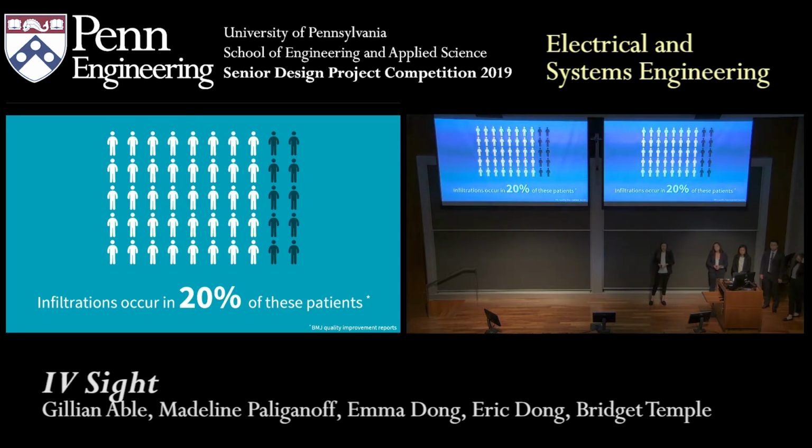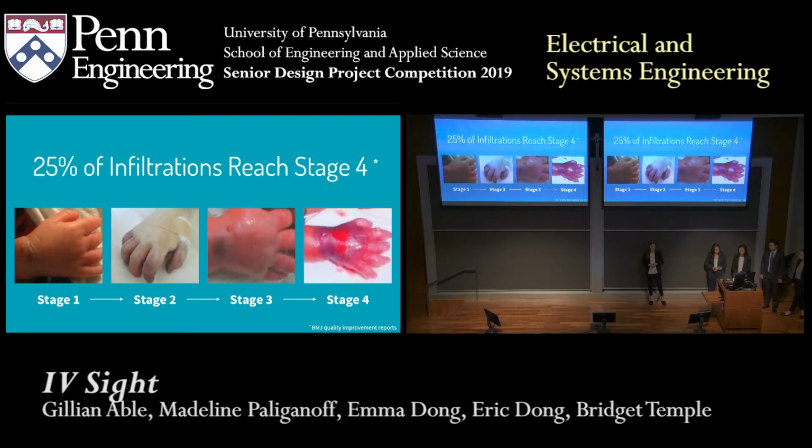So I was very lucky that none of my infiltrations ever resulted in serious complications. However, some patients aren't so lucky. If we look, we can see that over 25% of infiltrations reach stage 4. This is generally a slower moving process that starts with bruising, swelling, scarring, and can lead to nerve damage. These stage 4 infiltrations are due to generally the lack of blood delivered to the blood vessels from the entire venous system. Overall, when we were looking at these, we wanted to make sure that we could design a product that would make sure that patients receiving IVs could be safe during the entirety of their infusion.